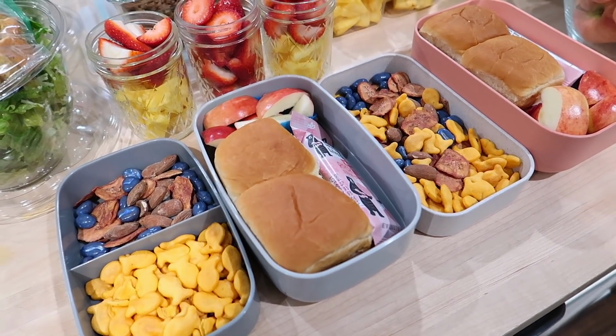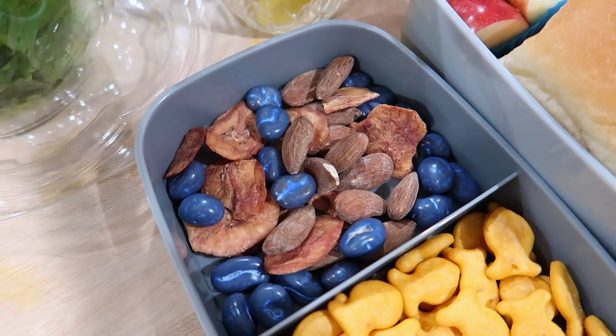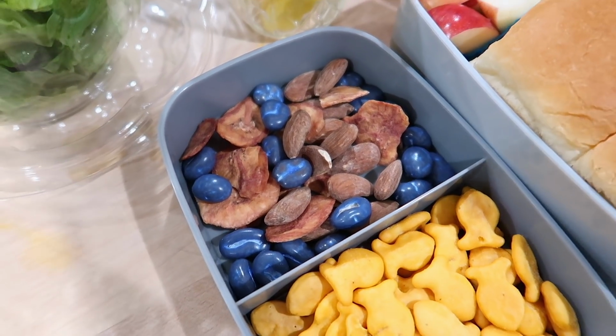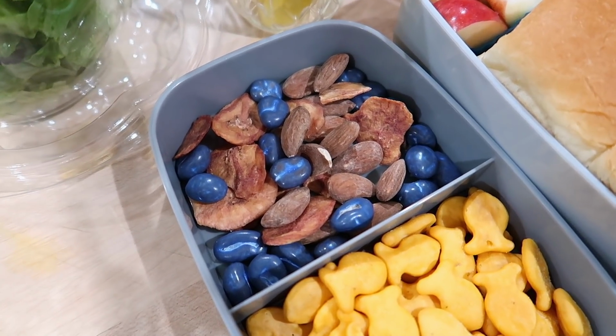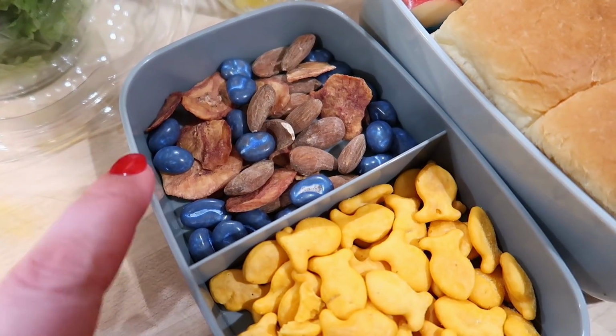These were the lunch boxes, or bento boxes, I guess, that I made up for the kids for lunch tomorrow. So they've got some cheese crackers, and then I did use the Good Sam no added sugar candy coated peanuts along with some banana chips and some almonds to make a little bit of a trail mix. So I know that they will be happy with that.